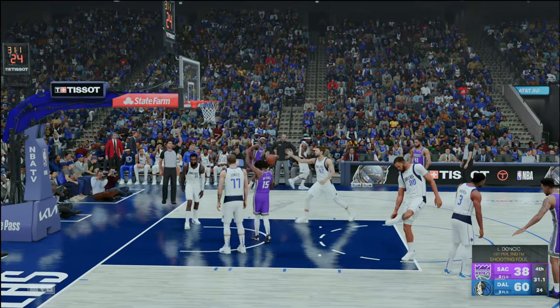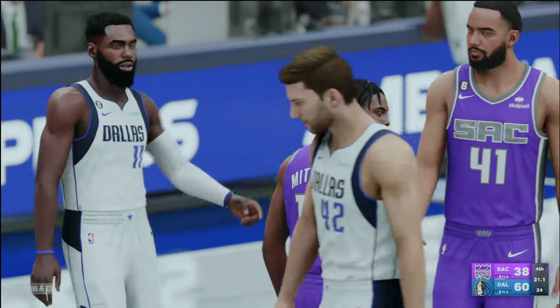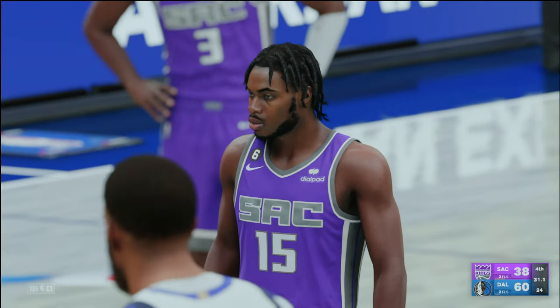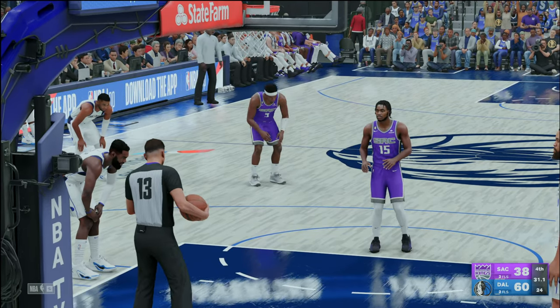And he got the whistle on the way up, so he'll be headed to the line for a pair. That one on Doncic. The first thing I think of when watching Davion Mitchell is defense. Mitchell entered the league as one of the best on-the-ball defenders out there. Two shots.